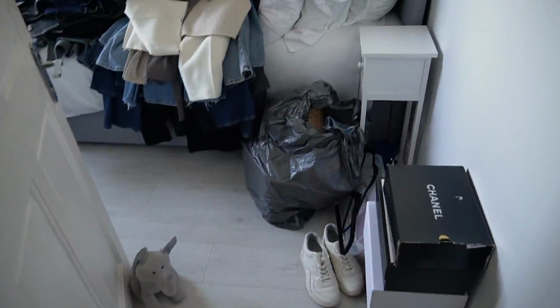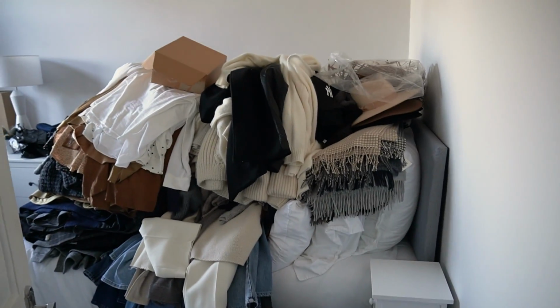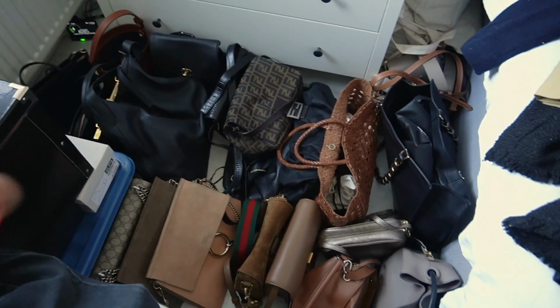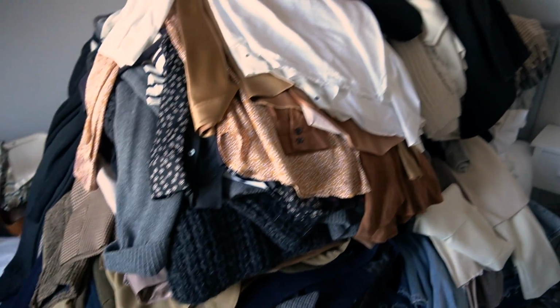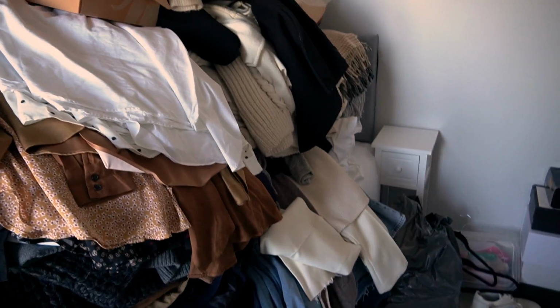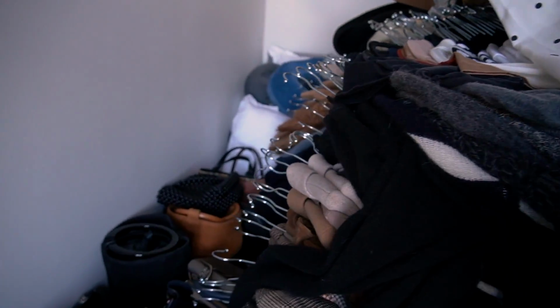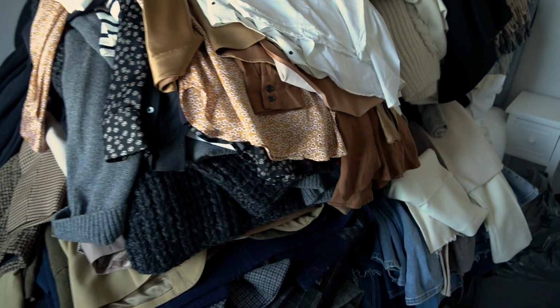Okay, here we are, next door. Oh wow, as you can see, no one can sleep in that bed. So this is the reason that I need to get cracking with this today. I've got all my handbags on the floor, some on here, and then this is all of the jackets, jeans, trousers, jumpers, t-shirts, scarves, everything is still on the hangers. So actually I'm thinking this shouldn't be that difficult to get back into these bad boys today.